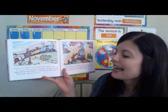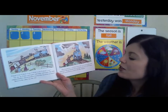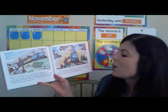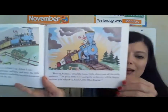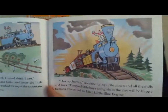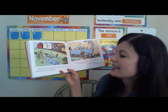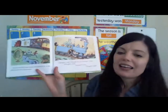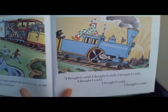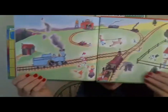Down in the valley lay the city. Hooray, hooray, cried the funny little clown and all the dolls and toys. The good little boys and girls in the city will be so happy because you helped us, little blue engine. And the little blue engine smiled and seemed to say, as she steadily puffed down the mountain, I thought I could, I thought I could, I thought I could.